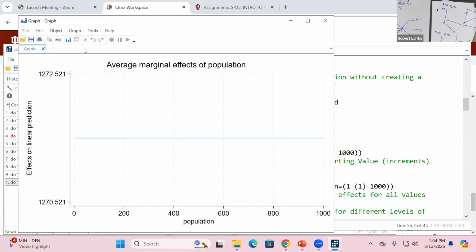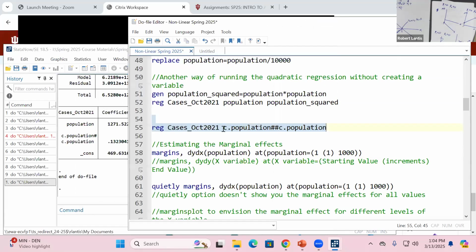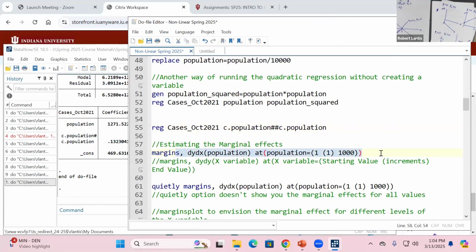Now, when we run this regression, we can then use this margins command. So what this will do is it says, okay, take the regression that was just run. Take a derivative of that function with respect to the variable you thought was not linear, population here. So it's going to take the derivative. Now notice what would be really useful.